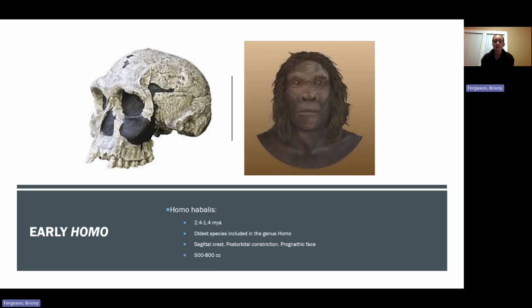And finally, we get to early Homo. These are not what you think of when we are talking about anatomically modern humans. These are very early human ancestors that just happen to be placed into the Homo genus. So starting off, we have Homo habilis.